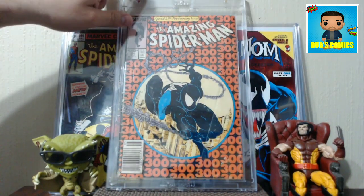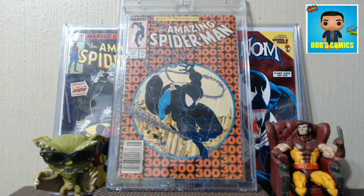And this will probably be my keeper copy. I doubt I even upgrade it. I keep it at work because it actually looks low enough grade to look like it matches my Golden Age books. So that's plenty about that.